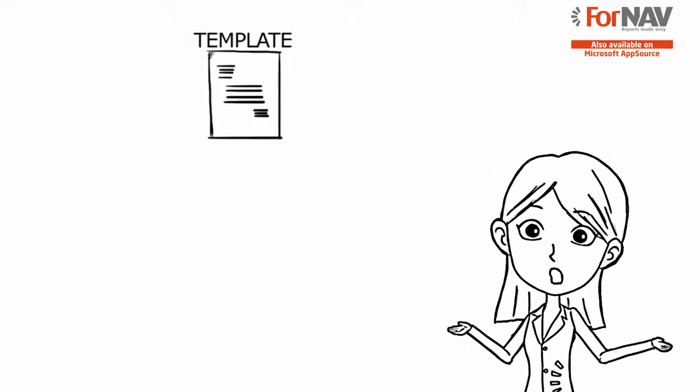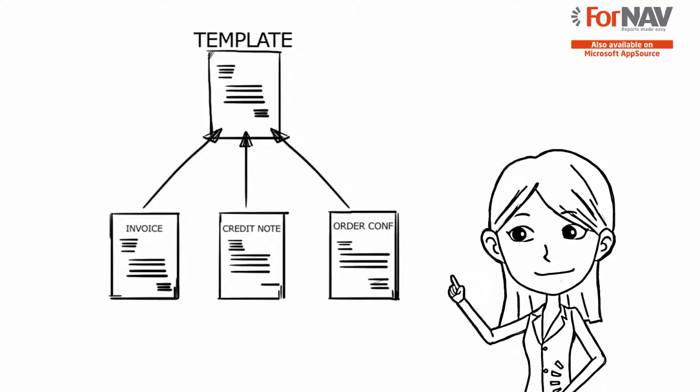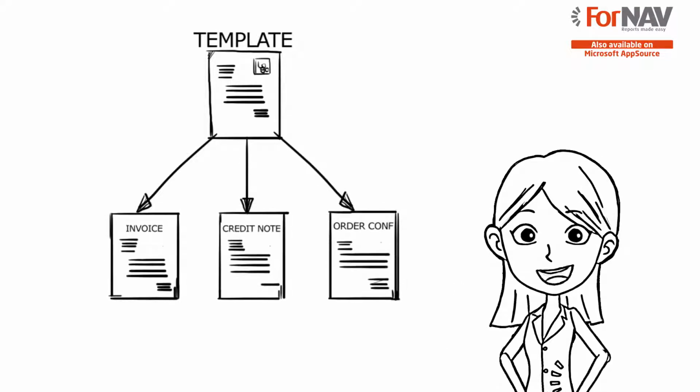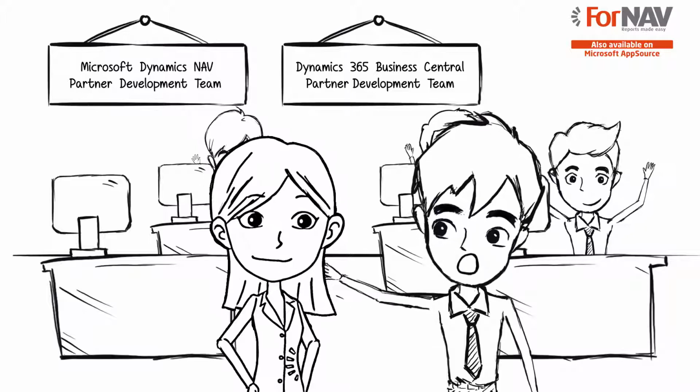ForNAV uses the master section. That's a template for all the information that's the same across several reports. So if, for example, a customer wants to modify the layout, you only have to modify it in one place, and then it's automatically updated on all the reports that use the same template. What? That's amazing! What are we waiting for?